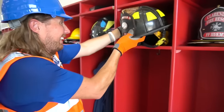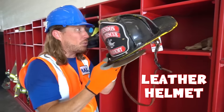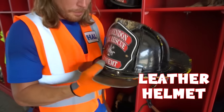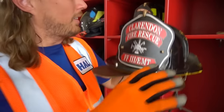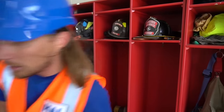Oh, and one of these. This one is like a leather one. Oh, look at this one. That one's really cool. Kind of bent up in the back. Oh, and look at the metal plate on the front. That one's really cool. All right, so get that in there. Now we just got to get everybody's jacket hung up in their locker. Let's do that real quick.